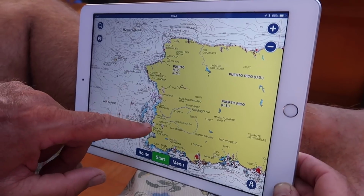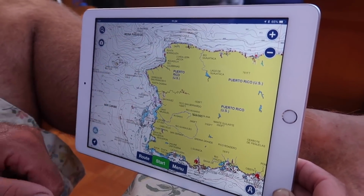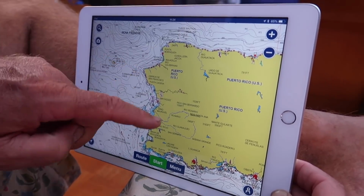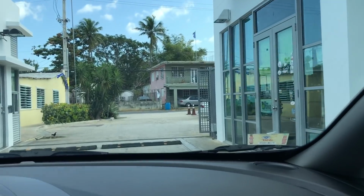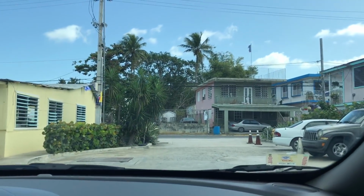Yeah. Okay, so we're going to drive up to here to get the clearing out papers, and after that we're going to go to Rincon, which is supposed to be a lovely old surfing place, and we'll get lunch there and then back down to the marina. Leaving the marina. Take two. We've got all our documents that we need to take to the airport now.